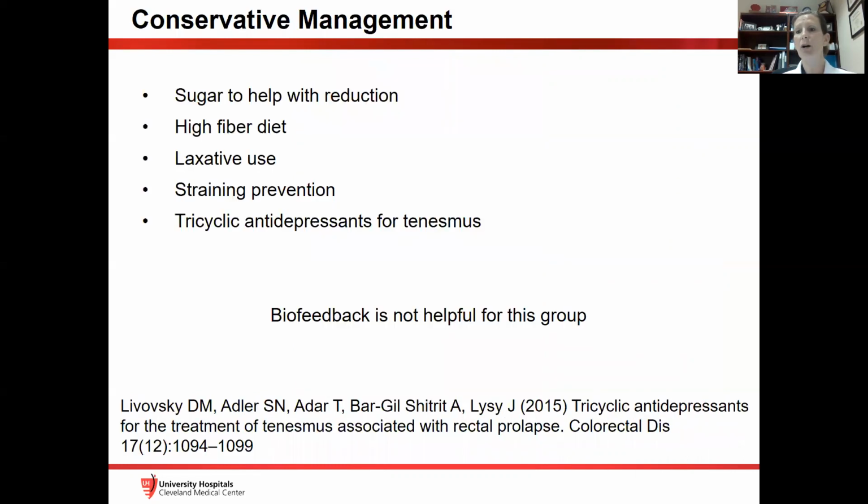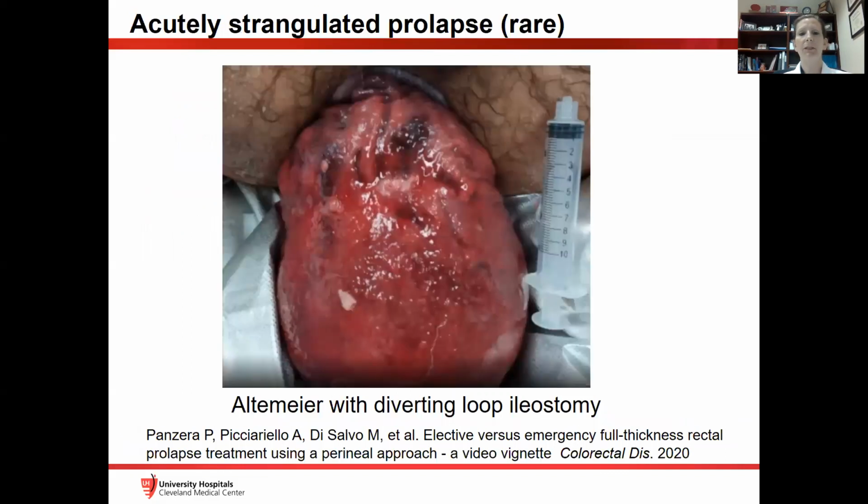For patients who are unable or unwilling to have a surgery for prolapse, you can teach them the sugar trick. They can use a high fiber diet and/or laxatives to help minimize their constipation. Discuss preventing straining, and they can use tricyclic antidepressants for tenesmus. Interestingly, pelvic floor physical therapy or biofeedback is not helpful if you do not fix the prolapse.